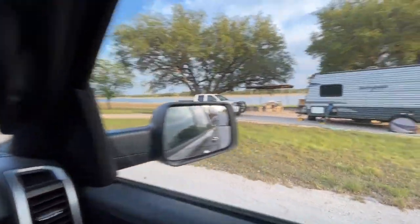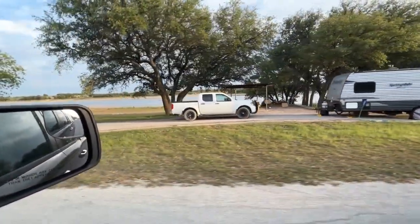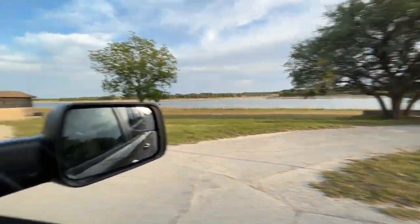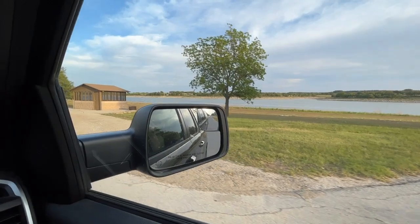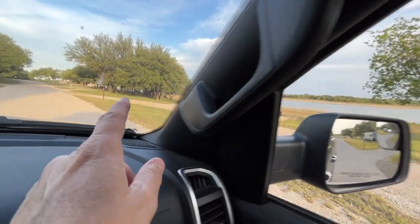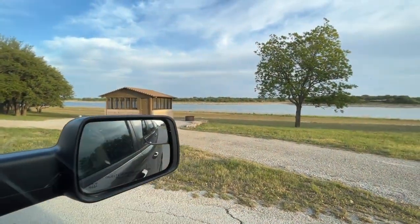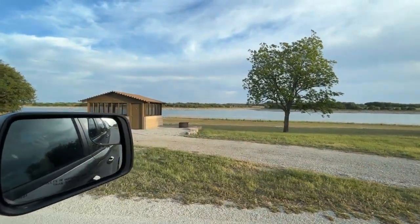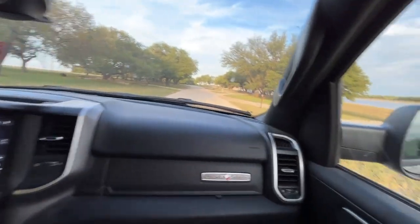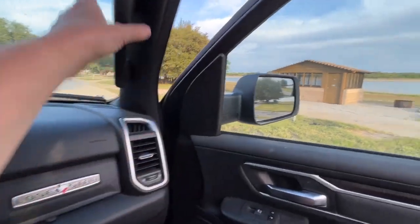I mean, look at these people here. They've got just instant lake view. And it's got this little shelter across from 28. So here's another one. This is a pull-through site, so you would just pull in right here, and you've got a shelter, and boom, right on the lake. This is the one we like. Let me show you a little secret. I'll get out and show you.